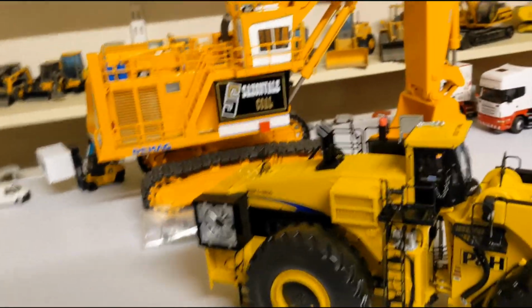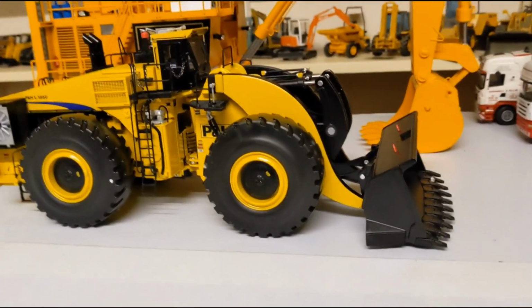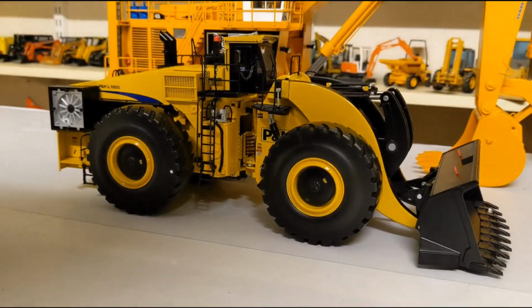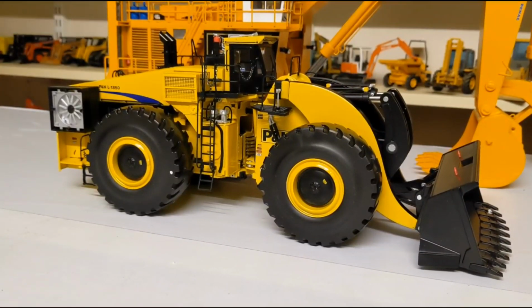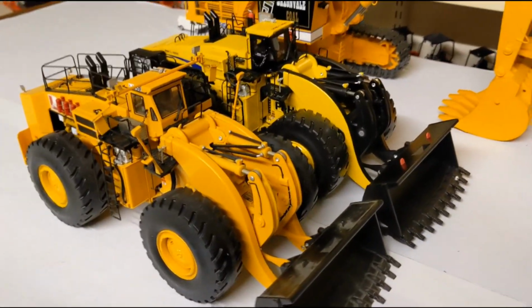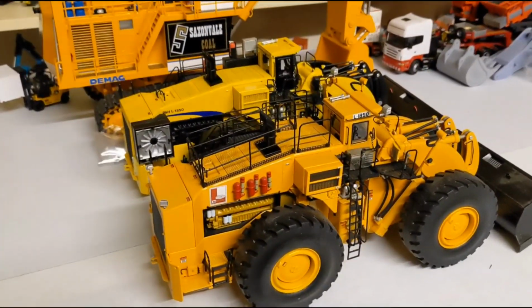Very strong cylinders, they take quite a lot of force to move. It's quite striking in its new livery. So I'll just get the previous version for a little comparison shot. You can see the new P&H model is Komatsu yellow, where the old one was Letourneau yellow.